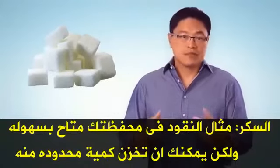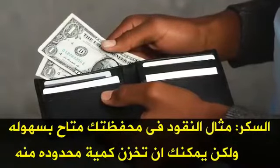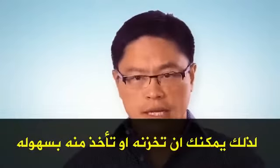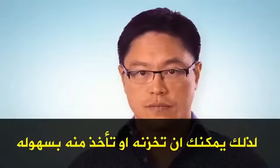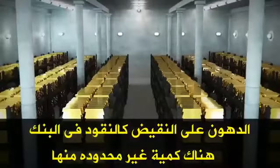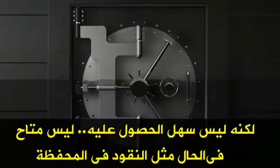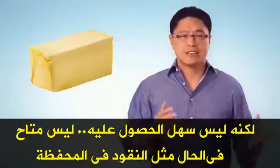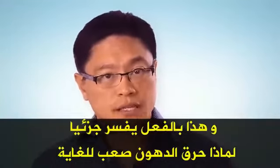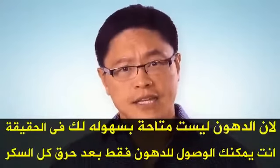Sugar is like the money in your wallet. It's easily available, but you can only store a certain limited amount. So you can take it in, you can take it out. It's very easy for the tissues to use. Fat, on the other hand, is like the money in your bank. There's an unlimited amount of storage, but it's not so easy to get to. You have to go to the teller. It's not immediately available to you like the money in your wallet. And this really explains partially why it's so hard to burn fat, because it's not that accessible to you.